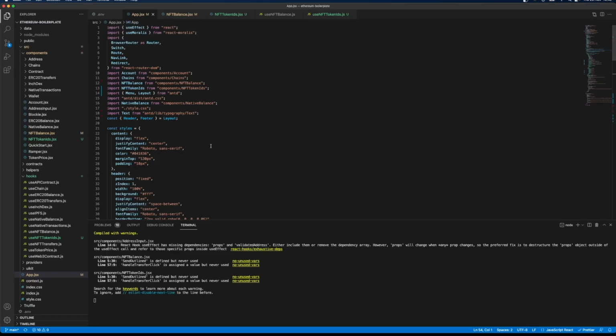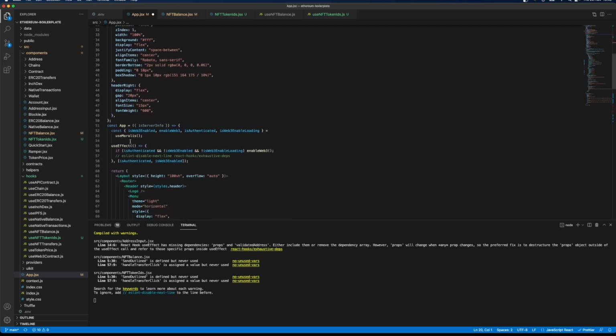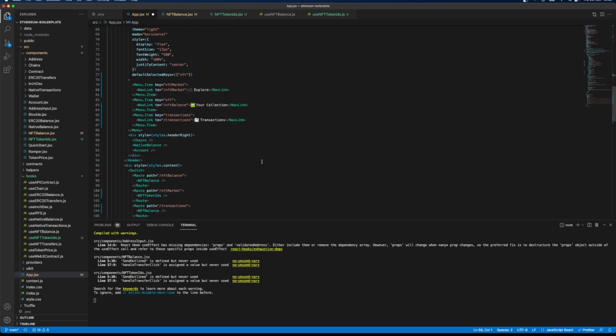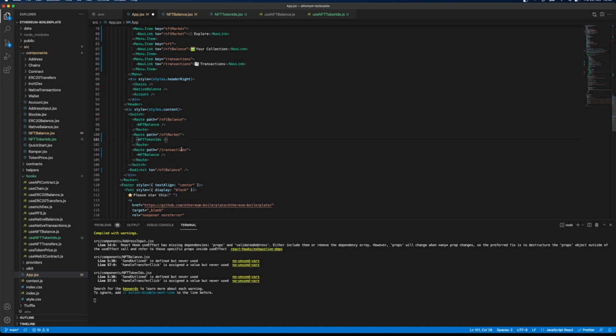The next logical step is, of course, to be able to dynamically choose which NFT collection to explore. So we'll have to have some state variables. So we'll add a use state over here from React. And we'll set the initial state of the collection we want to view to Cool Cats NFT. I like that collection. They seem like very cool NFTs. And then our NFT token IDs will be the child of this, so we can give it the input value as a parameter.